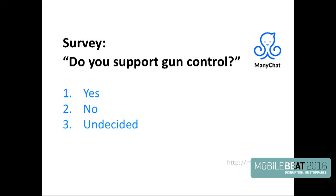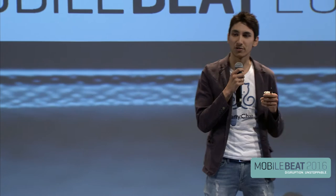Yes, no, undecided. Now, we know from our data that these types of messages get engagement rates ranging from 20 to 60%. Compare that with email, where the average CTR is 1 to 3%. Instantly, Hillary gets hundreds of thousands of people replying to her question, and that is live data about her supporters. And as you can see from this picture, she likes it.